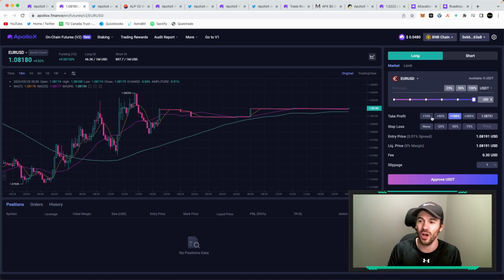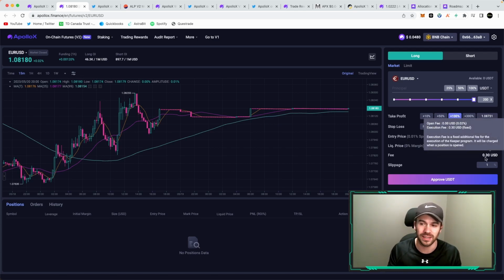In terms of take profits and stop losses, you can set those up as well. You have your entry price, your liquidation price, which of course goes hand in hand with the leverage that you're using. And they also have a fixed fee here. So again, that's the trading overview of this platform.